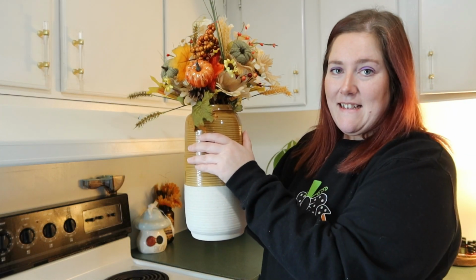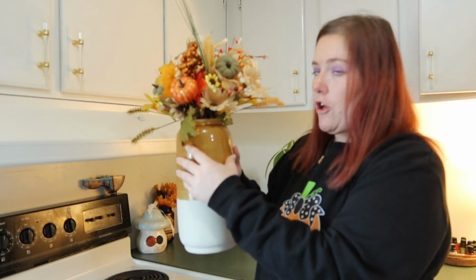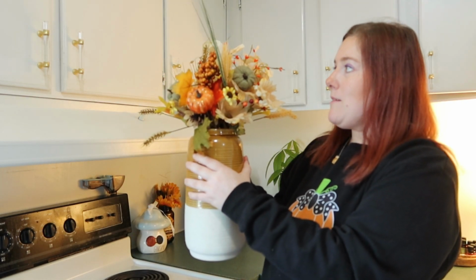But I think this looks so pretty, and this vase that it's in is also from Dollar General. So I like to shop at places where you can find things for $1, $2, $3, $5, $8, $10. You get what I'm saying. Love that. It's super affordable and you can build on it.